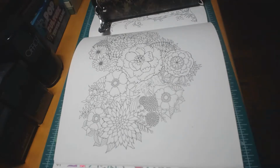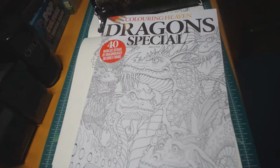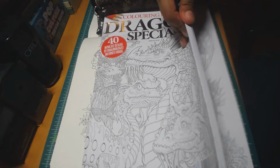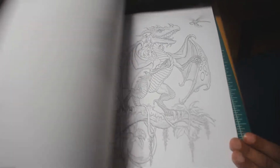Then I also, my Color in Heaven subscription came in, which is the Dragon Special. This is by Dr. Ernest Drake. He is a dragonologist. I think he did a coloring book called Dragonology a few years ago. It's a really pretty coloring book.